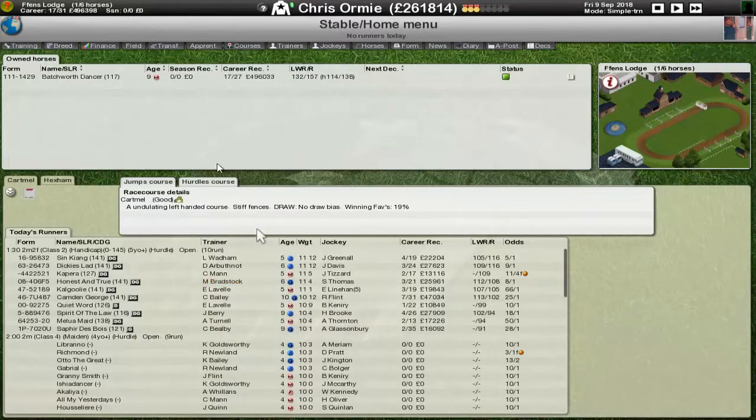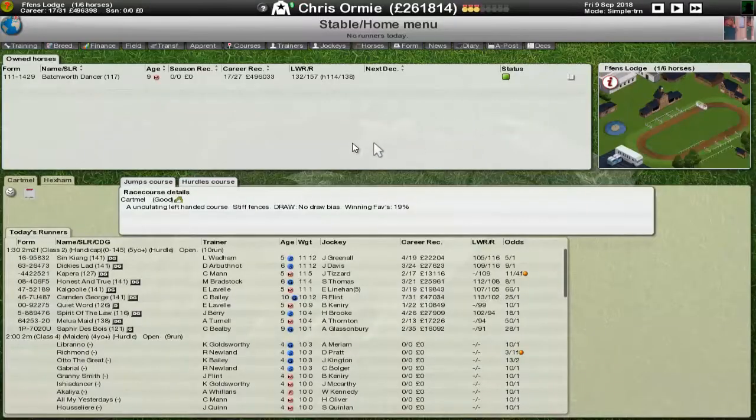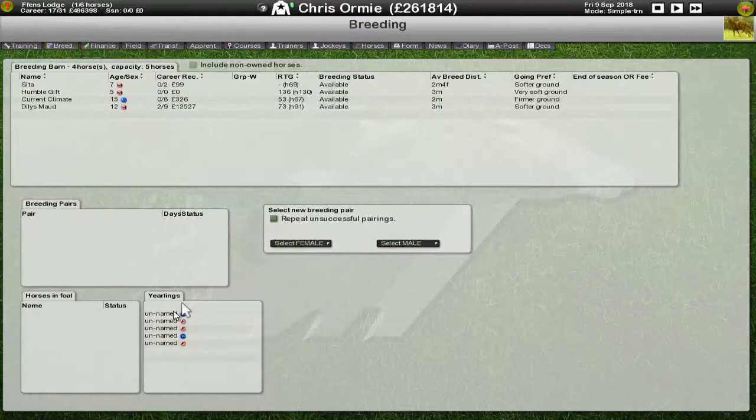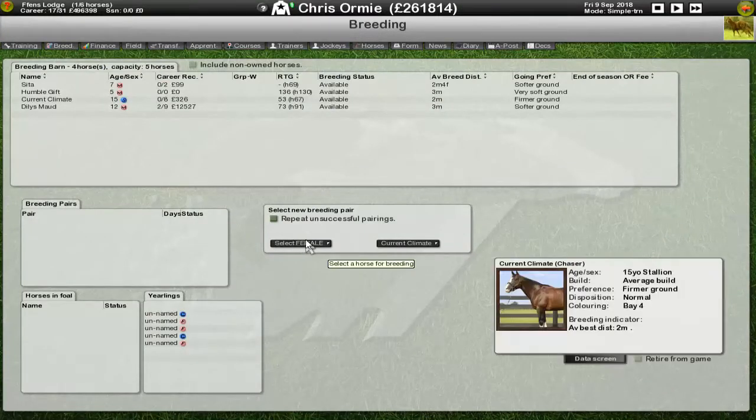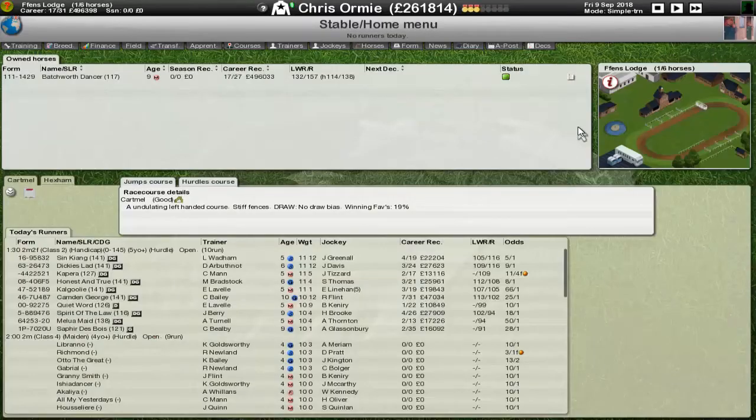Now, if Batchworth Dancer has another season like last year and picks up 4 of these wins, we're going to have that money. If she replicates what she's done to date, we're going to have that money. So at the end of this season, we could be fully developed in terms of facilities, plus we've got yearlings coming through all the time. Current Climate and Sita, let's do that again, shall we? Let's do that again and see if we can get another 400 grand horse.